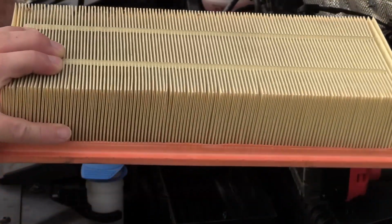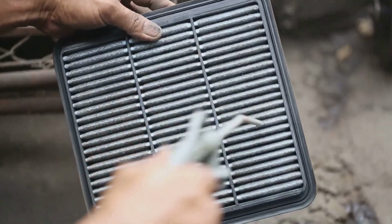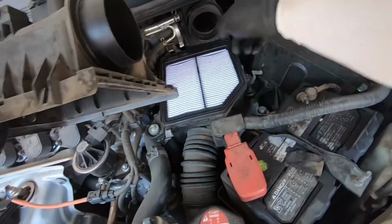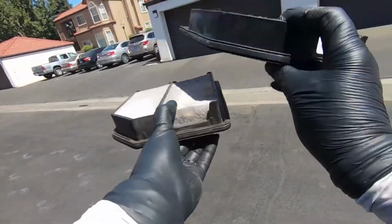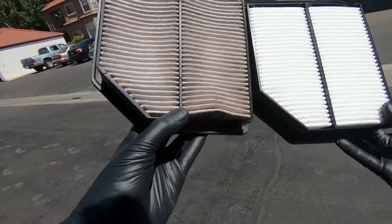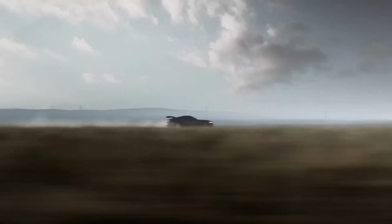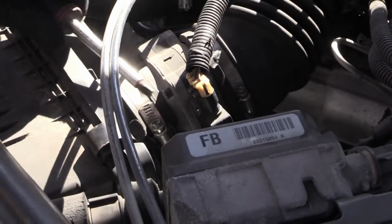If it's reusable, you can blow out the dirt with compressed air, being careful not to damage the filter. However, if it's beyond saving, replacing it with a new one is very affordable and worth the investment. Once you've swapped the filter, close everything back up, and your engine will be able to breathe better, burning fuel more efficiently. You'll notice smoother acceleration and a slight boost in performance immediately.